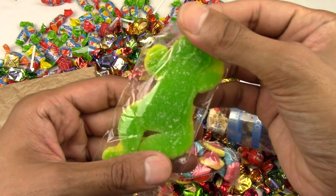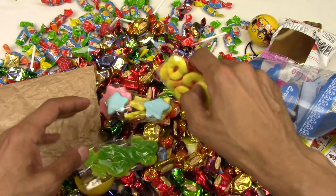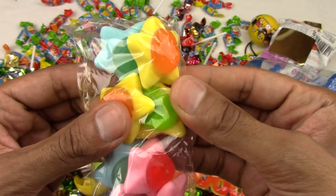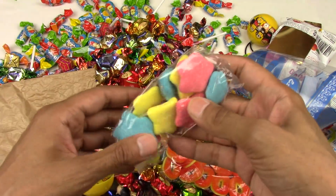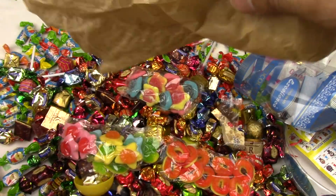Wow, we got a froggy here, a green frog. Yay, that's a green frog. And we got some superstars, the candy stars, yummy stars, the twinkle little stars. Yum. Wow, they look so yummy. Ooh, what else we got in here?